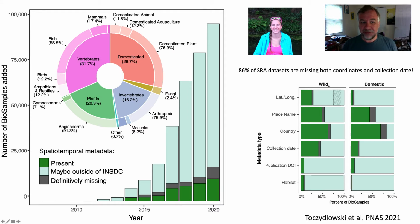However, the vast majority of these data are lacking the basic metadata that describe where and when a tissue sample was taken, making them useless for monitoring genetic diversity. In fact, we found that 86% of SRA datasets are lacking coordinates and collection date. This is taken from an audit of the SRA that was done by Dr. Rachel Toshilowski in 2020. Hey, Rachel.